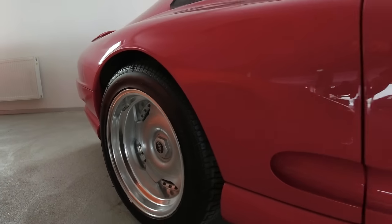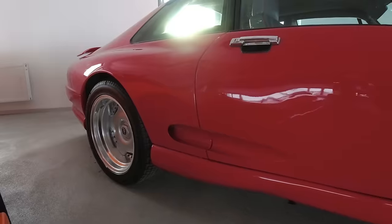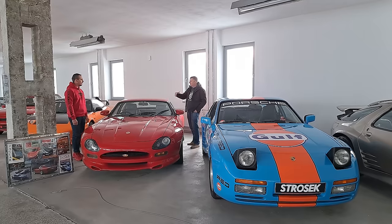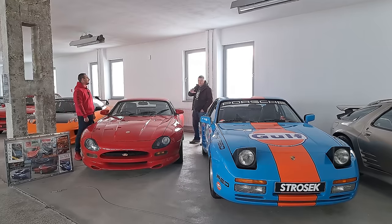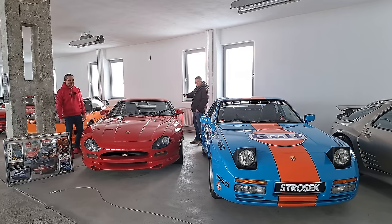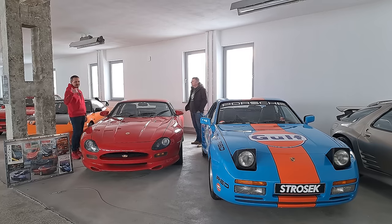Yeah, because this is like an XJS, almost with a body kit on it, an XK body kit, if somebody doesn't know this car. Yeah, but a few years before, way before the new shape of Jaguar came out. So it looks like Jaguar took inspiration from Monaco for a new model then.